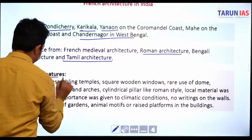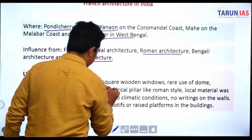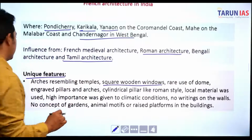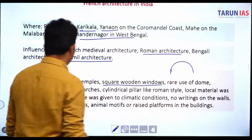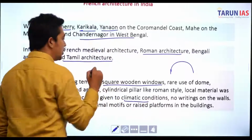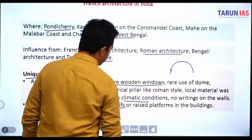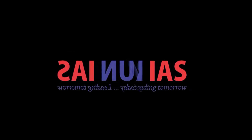What were the unique features? Arcs resembling temples, square wooden windows. Sometimes, like in the mains exam, you just need to recall this. Rare use of domes, dome shapes engraved. Use of engraved pillars and arcs, cylindrical pillars like Roman style. Local material was used. High importance was given to climatic conditions. No writings on the walls, no concept of gardens, animal motifs or raised platforms in the buildings.